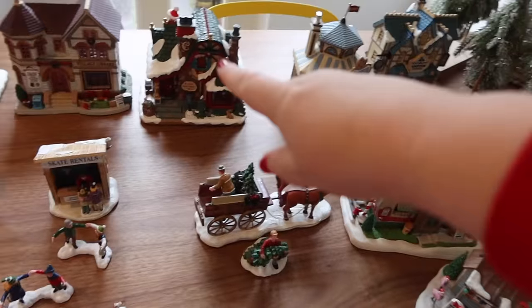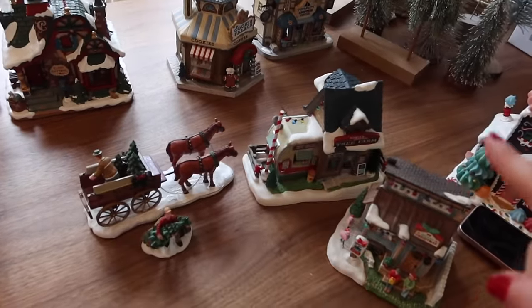It's got cheese in it. No, but that's Father Christmas's house. Oh yeah. It's got to be important.